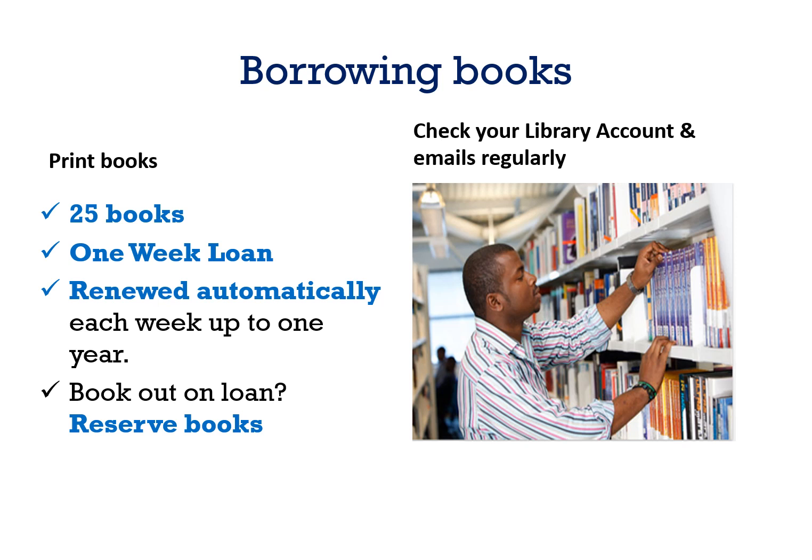You can borrow up to 25 books, and these will be 1-week loans. Now these will be renewed automatically, so you don't need to bring them back every week. If the book you want's out on loan, you'll be able to reserve it.